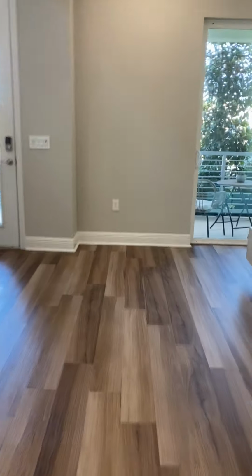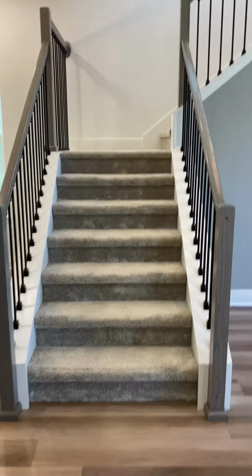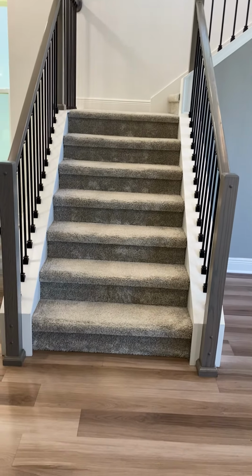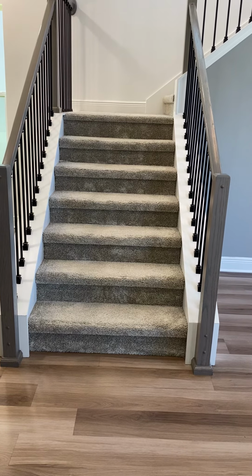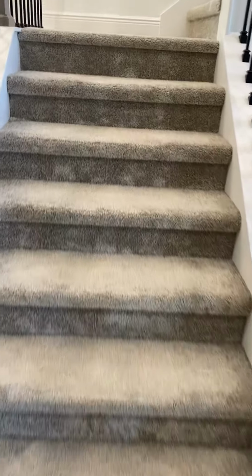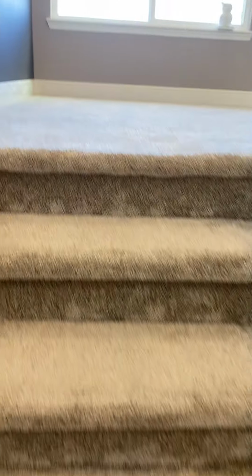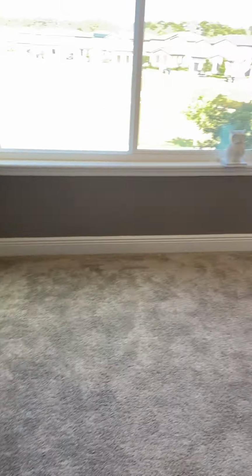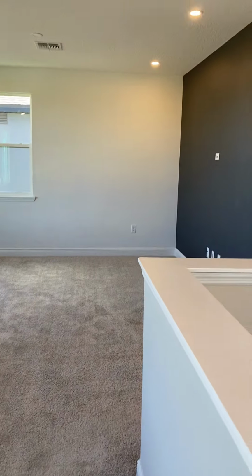Let's go on upstairs. I know carpeting is something that is important. Certainly the condition of the carpeting is important to both of you. And I will say, having walked through this home, carpeting looks to be in great shape. So we'll pay close attention to it as we go up the stairs. And as we come to our landing, again, seems to be in great shape.